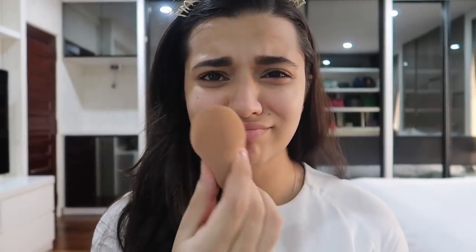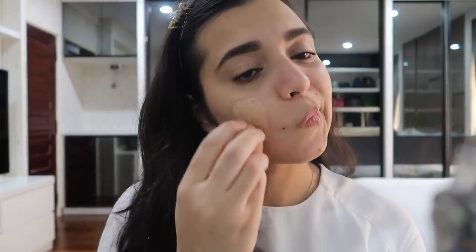So easy to travel with, it comes in glass. It's not plastic, and it's not like a pump or anything. It's a squeezy tube, so easy. And I'm gonna take a blending, what is this? Beauty blender, and just all over.